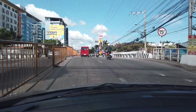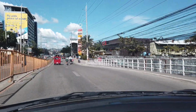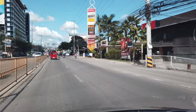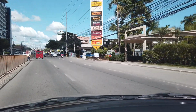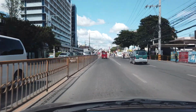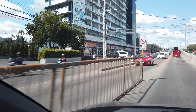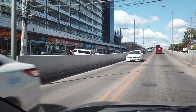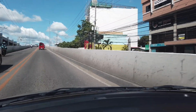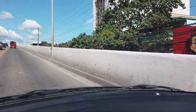So on this side of the area, this is Banilad Road. You got BTC on the right side. That's where the Robinsons, all those with Max fried chicken there. That's BTC Commercial Arcade. On the left side, that is the building of the University of Cebu beside the Alicia residences. That's the junior high school, senior high school rather, 11 and 12 building.